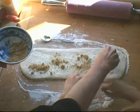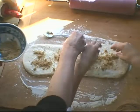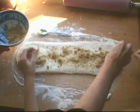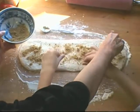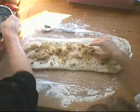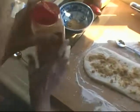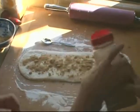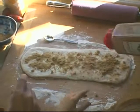And the ones that are kind of hard, you need to break them up. Break them up, yeah, and bring them out to the edge so that the roll at the edge here will get something. Okay, now a little cinnamon. Here's the one that has the sprinkle part. So just sprinkle it around. Not too much, though. Keep it moving.